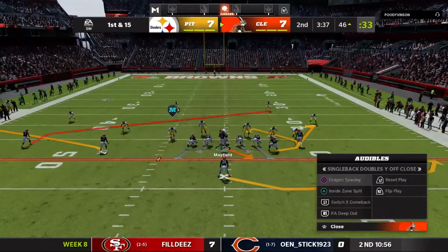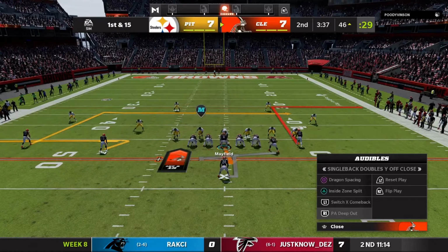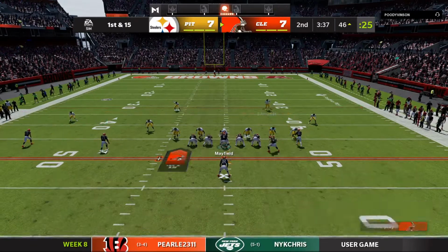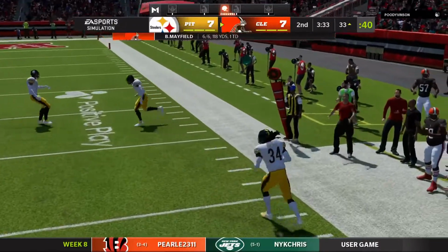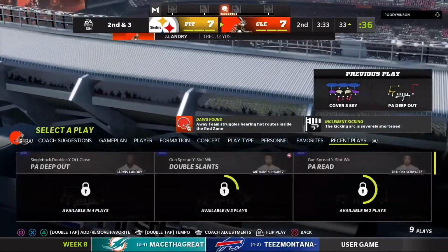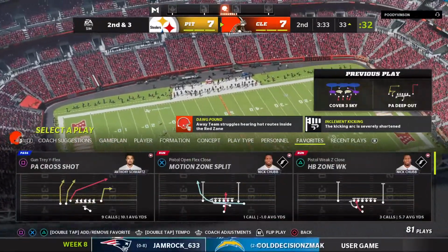The false start backs him up 5, 1st and 15. They go play action. Mayfield spots Landry, who makes a really nice catch, and he is out of bounds inside the 35. Call it a gain of 12, but of course not a 1st down due to the previous penalty.